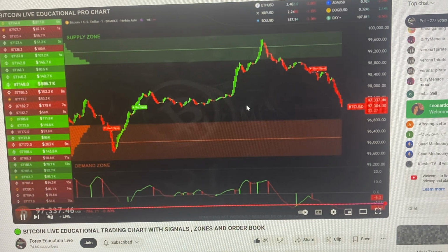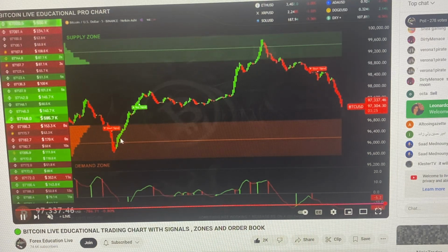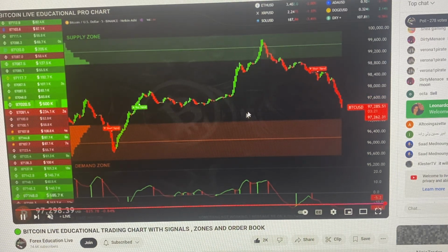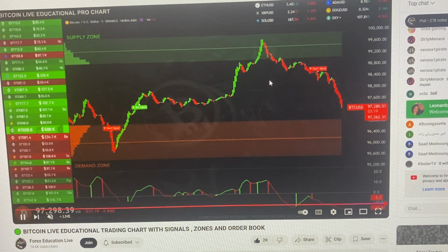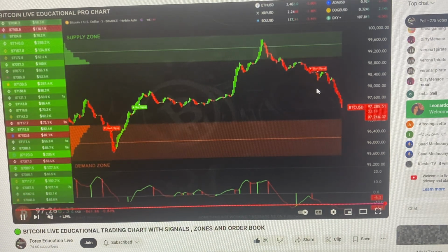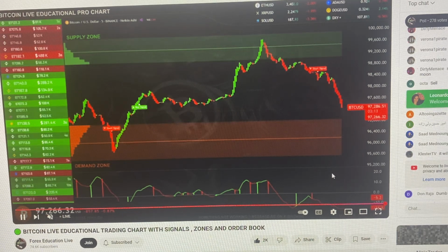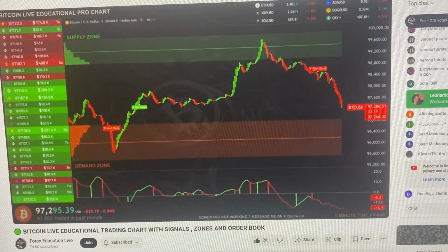And this is a 5-minute chart. So each bar here represents 5 minutes in time. This is probably like 5 hours or 8 hours worth of data. So we've got to sit tight and let the market come to me at the pivot points. That's a famous quote from Jesse Livermore.